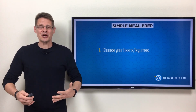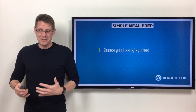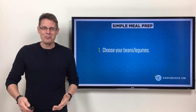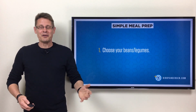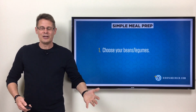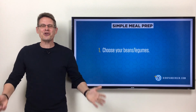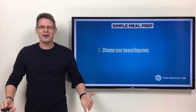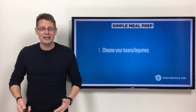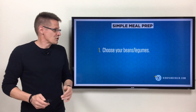They're hearty. They stick with you. I like to say that beans have actually become my meat. And there's so many great choices. My gosh, you've got black beans, you've got pinto beans, either whole or refried. You've got garbanzos and chickpeas, which you can make into hummus or just use them whole. You've got lentils and kidney beans and great northern white beans. There's so many different kinds and so many different options for the way you can use them. You can use them in soups, you can throw them on top of your salad, you can even include them in your sandwich. So the first thing that we choose is the beans.